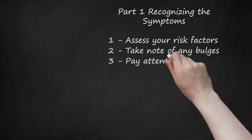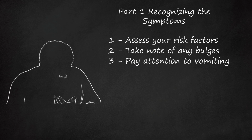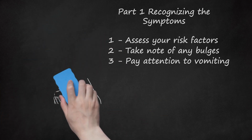3. Pay attention to vomiting. If the hernia affects your intestine, it can change or even block the flow of food through your digestive system. This can cause an intestinal back-up that results in nausea and vomiting. If the intestine is not completely blocked, you may just see milder symptoms, like nausea without vomiting or decreased appetite.